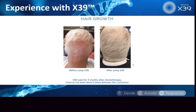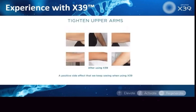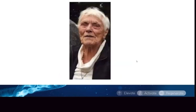Now, this was a very, very dramatic case of hair regrowth. I am going to preface this that this is a medical doctor who was going through chemotherapy, and he had lost a good part of his hair, and he felt that the reason why his hair grew back was with X39. But of course, this is purely anecdotal, and we don't know. That's a little bit difficult to see, but anyway, you can see that the skin is tightened.